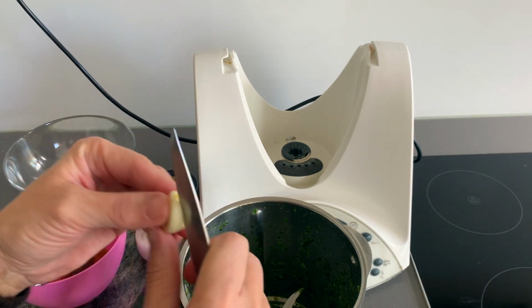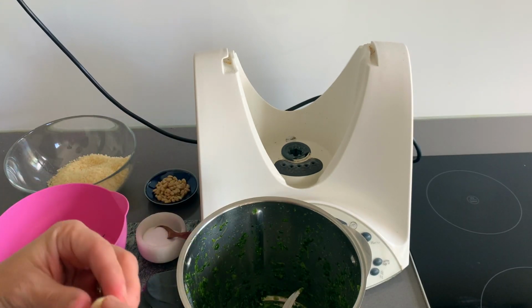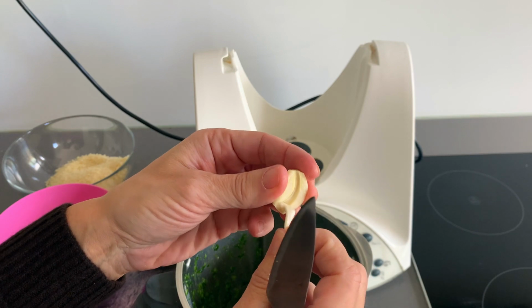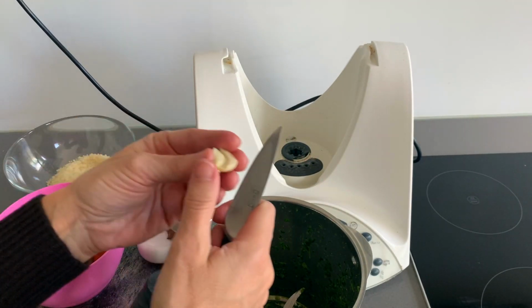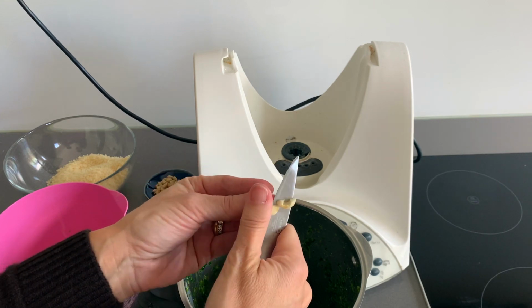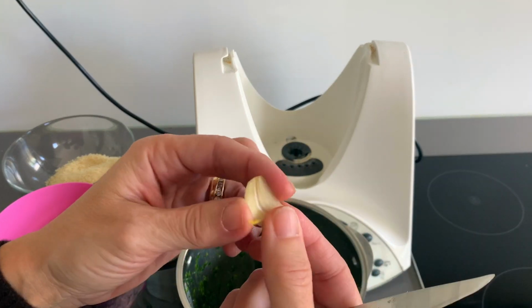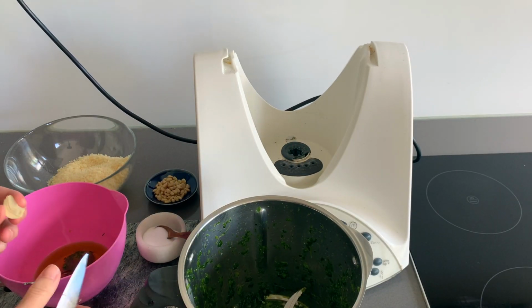It's time for the garlic clove, and there is just one thing that you need to know: when there is something darker in the middle of the clove, you must take it out. In Italy, we call it the soul of the garlic, and it's the part that is more difficult to digest. So cut it enough, take out the inner part as I did, and go on with the recipe.